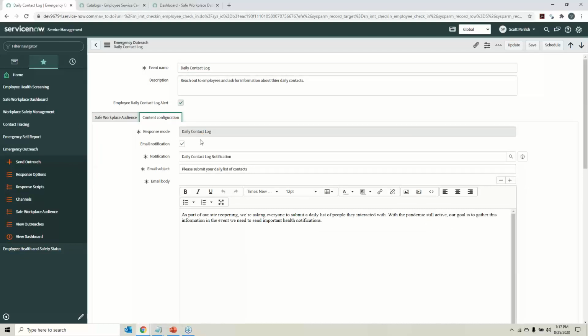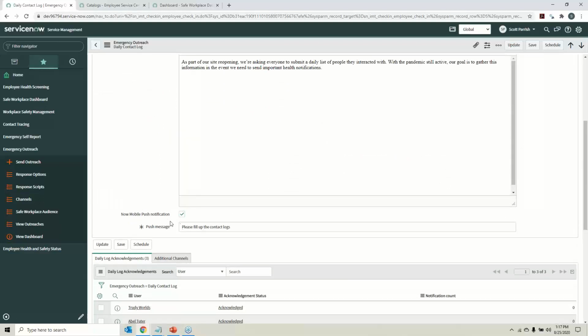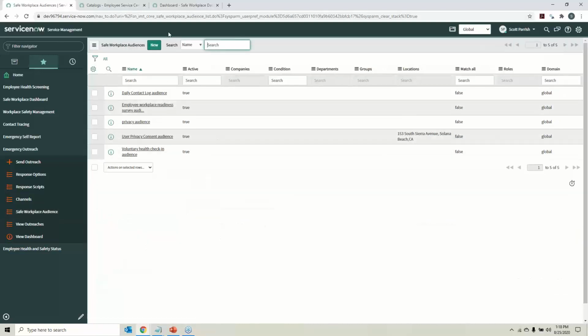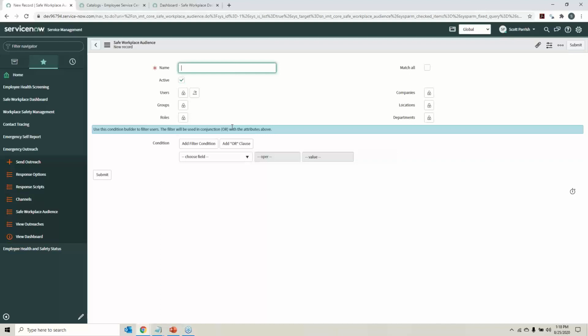You can see the response mode is this is a daily contact log through the email notification. We can obviously customize the notification here. We can also send this out through the Now mobile push application. The Safe Workplace audience, instead of on this screen selecting users and groups, what we can do is we can create different audiences that are a combination of users, groups, roles, companies, locations, and departments, and we can reuse these audiences over and over again. So makes it very easy if you want to put together audiences by location or by user groups or departments.